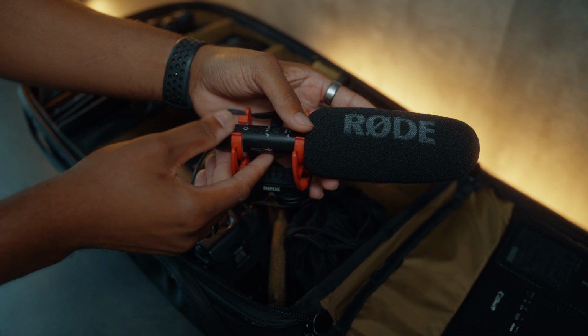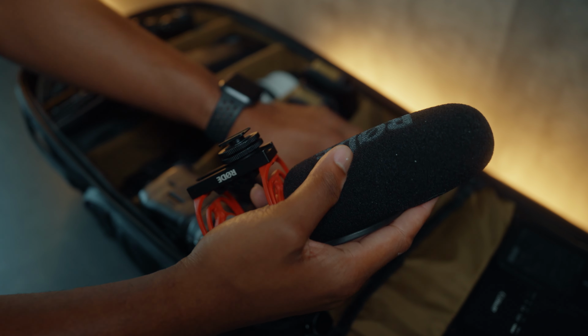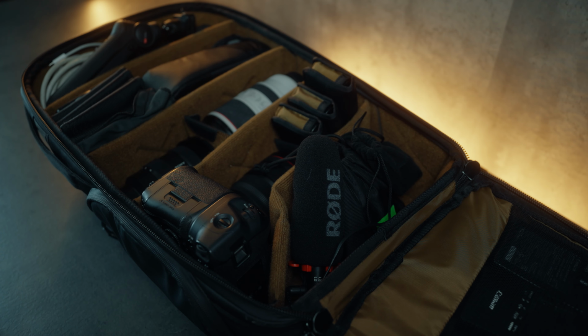Sometimes you just have to go with the shotgun mic. Now this one is what you're hearing me right now, so it's recording the audio now. I absolutely love this mic. I've had it for years. It's a great mic, especially when you're doing talking head stuff like this, or if you're doing vlog style type of content. This is great, I absolutely love it. This is always in my camera bag as well, especially as a backup.